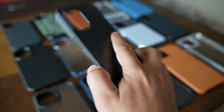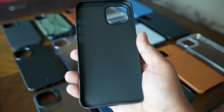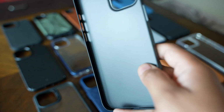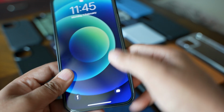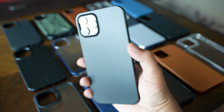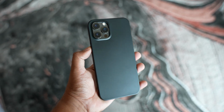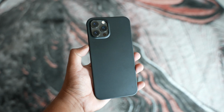Let us start with this very thin matte black case for the iPhone 12 Pro Max. Since this phone is so massive, some of you might not want to use any case with it at all. But then you are taking a huge risk. This thin and light case is the next best thing to using your phone without a case. It barely adds any weight or bulk to your phone, but it helps it stay protected from fingerprints and scratches.